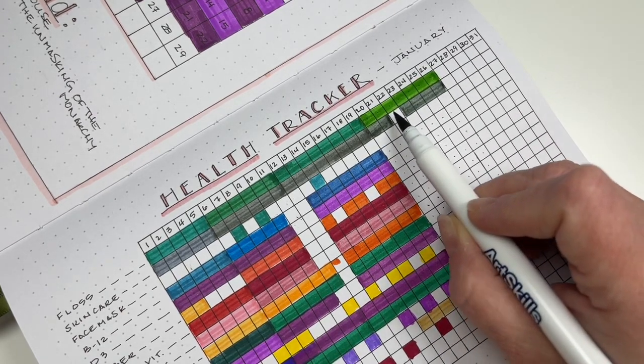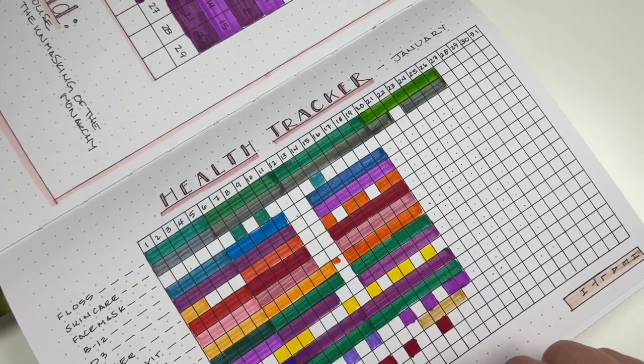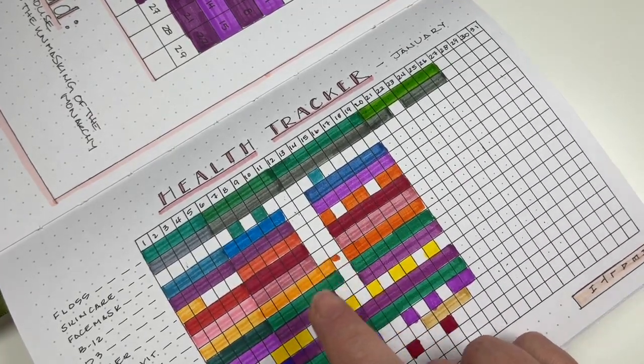And I did miss the 22nd. I just went to bed. Makeup on, dirty face. What was I thinking? I haven't done any face masks whatsoever.